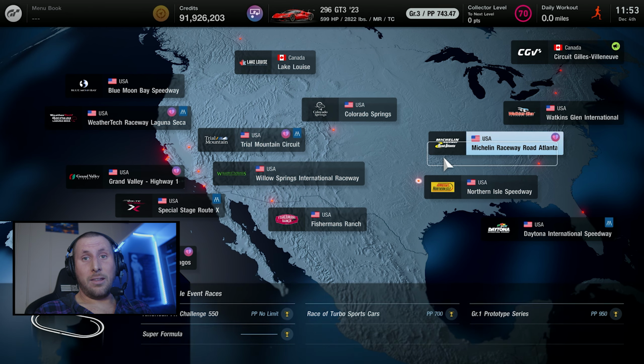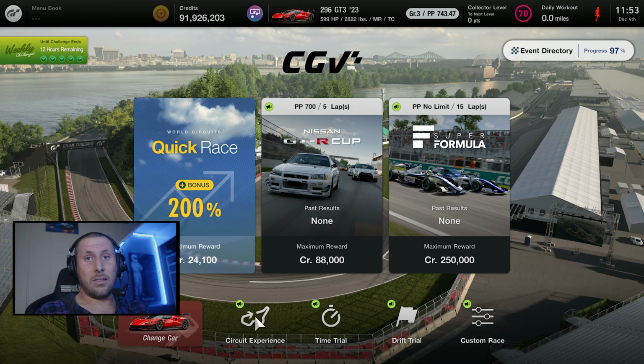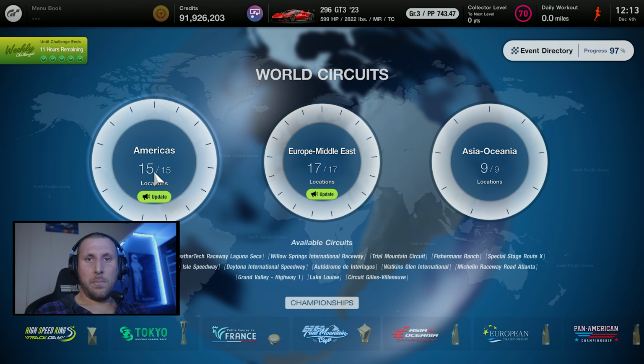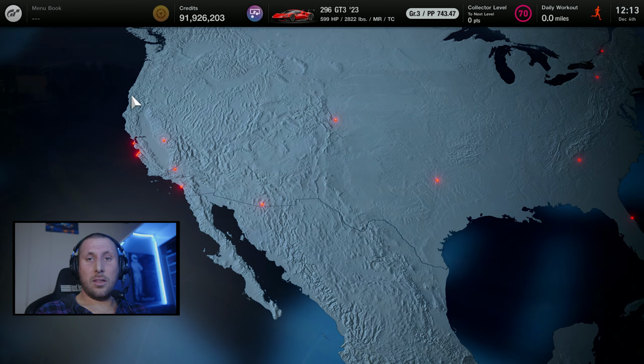Now that Spec 3 is finally here, we now know officially that the 2 events that have dropped with Circuit Gilles Villeneuve are the Nissan GTR Cup and a Super Formula Cup, which appears to be a slight nod to the F1 group utilizing that track in the early springtime, early summertime. However, we now know for a fact that the circuit experience is going to utilize the 2020 Mercedes-Benz AMG GT3 car. Kind of interesting.